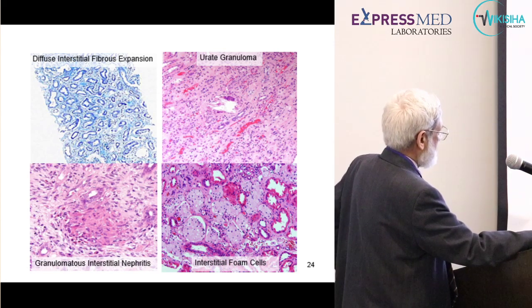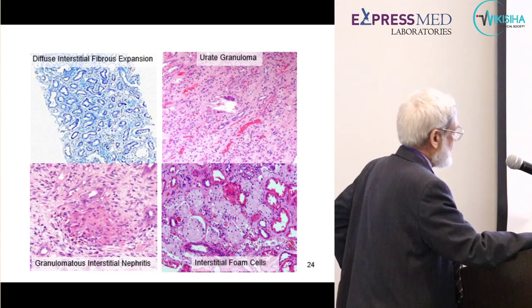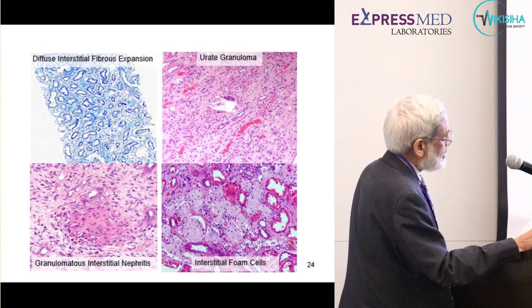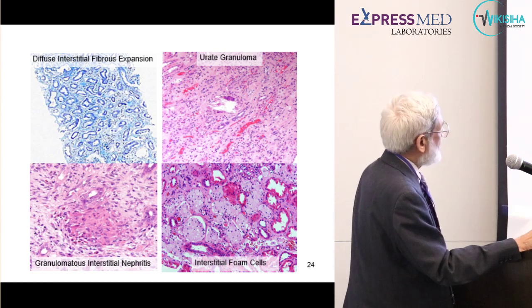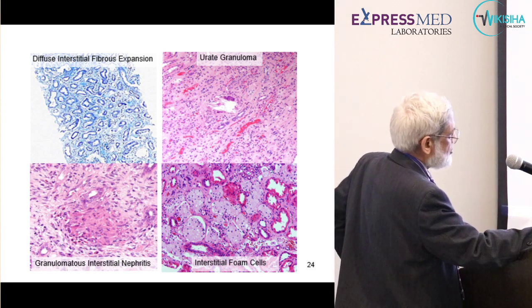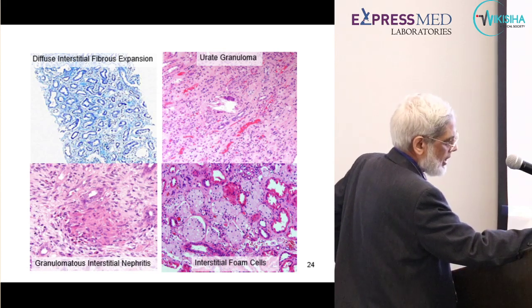Or you can get epithelioid granulomas. Epithelioid granulomas don't always mean infection, and don't always mean sarcoid. They can be seen in nephritis. In fact, in sarcoidosis, you don't get fully formed epithelioid granulomas in the kidney. Or you can see interstitial foam cells in cases of gross proteinuria, and sometimes in some of the hereditary diseases.